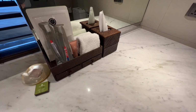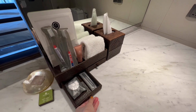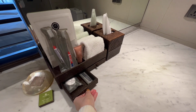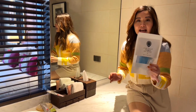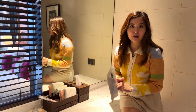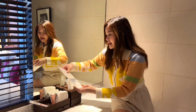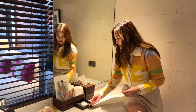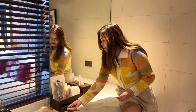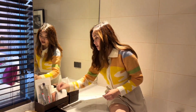What are the shower amenities that we have? We already used the soap because of course you need to wash your hands upon entry. You have your dental kit. You have your sanitary kit, which most hotels now provide because of the pandemic. Of course, we need to have our masks and hand sanitizer. And then what's inside? So you have your cotton buds and cotton pads and shower cap, a nail file.